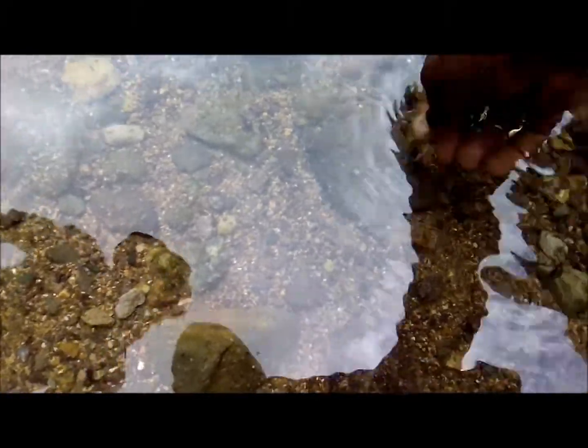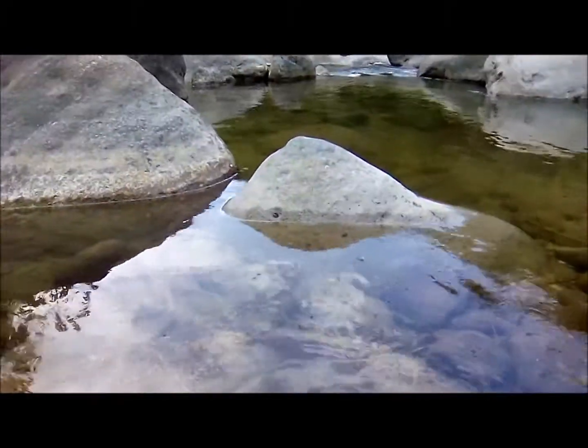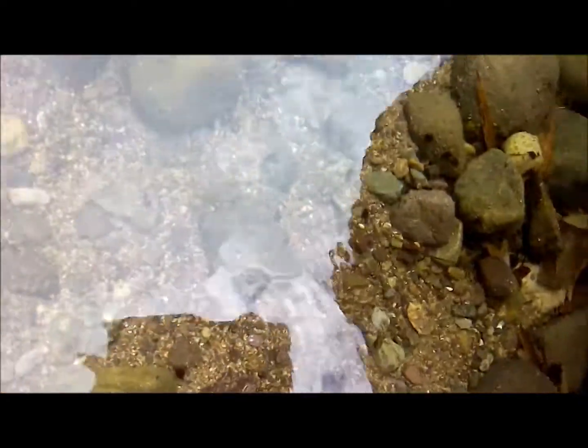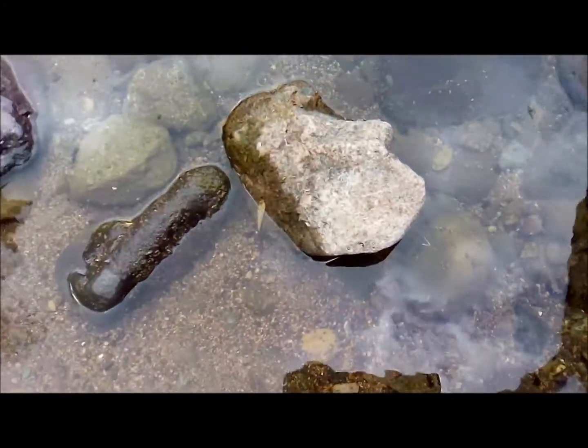Several snails. Several snails, right in the water. Several different types of fish.